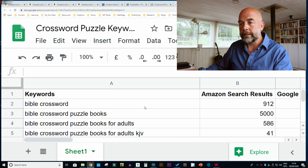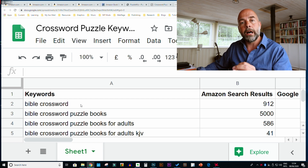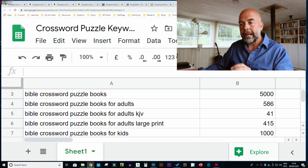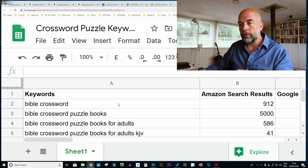So what I would do is I would look down these Amazon search results and I would say, okay, well, we've got a short tail keyword here, Bible crossword. I might use that as my title because the search results are less than 1,000. Something like Bible crossword puzzle books, search results 5,000, a bit too competitive unless I was using Amazon ads. So I'd put that as my title, and then I'd go down and look at other keywords.